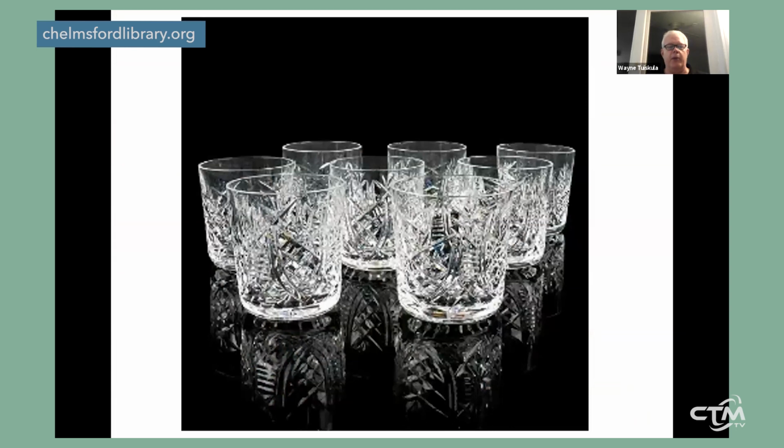Here's something a lot of people have, Waterford Crystal in their house, and it's very difficult to sell. Again, it's supply and demand. There's a lot of people downsizing as decedent estates, and there's a lot of crystal out there, and people aren't using it so much anymore. So you might see even only $5 or $10 a glass for a nice Waterford.